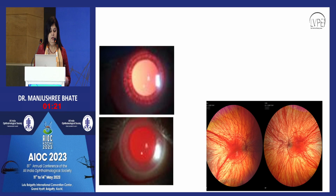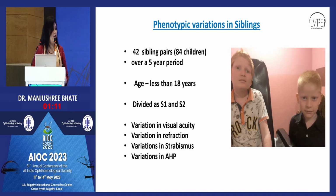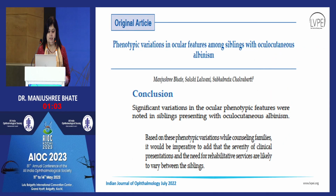This is the same child who's got all the features of iris transillumination, a blonde fundus, and foveal hypoplasia. What I would like to draw our attention to is that there's a lot of phenotypic variation in these OCA or any sort of albinism patients. We tried to do a study to look at their variations with regards to strabismus, refractive errors, abnormal head posture, as well as their vision and the rehabilitative services that may be required, just to give families an idea that if you have one albinotic child, the other child may not be that severely, or maybe more severely, affected.